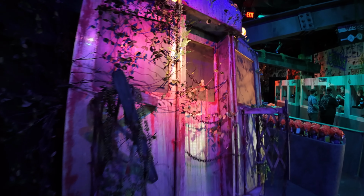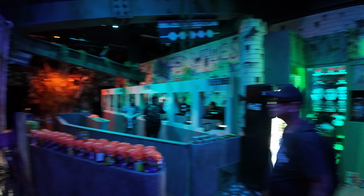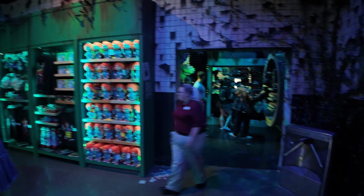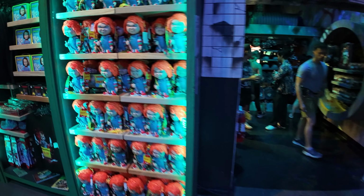This, I think, might have been my favorite room, which is kind of the checkout area. Here is the subway car that seems to have derailed here in the subway station, which the checkout booths kind of look like the ticket booths from New York City. A little glance at the merchandise. Look, they even have one of those little turnstiles there, just like you do in Manhattan.